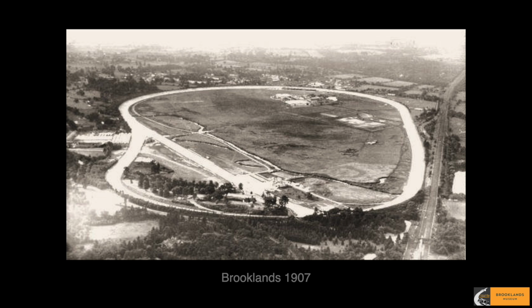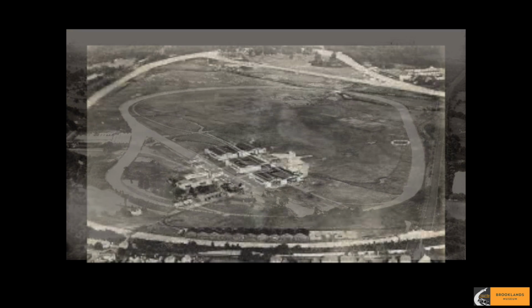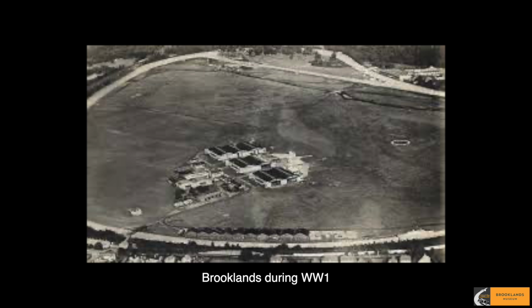Any field was a potential landing ground, provided it was suitably flat and smooth, and large enough to use in any direction. At Brooklands, the wide level space in the middle of the oval 1907 motor course was ideal. Pioneer pilots set off in their basic aircraft and headed into whatever direction the wind was blowing, knowing that there would be sufficient space in which to take off. In time, however, these basic craft became larger and heavier, requiring a longer takeoff run.